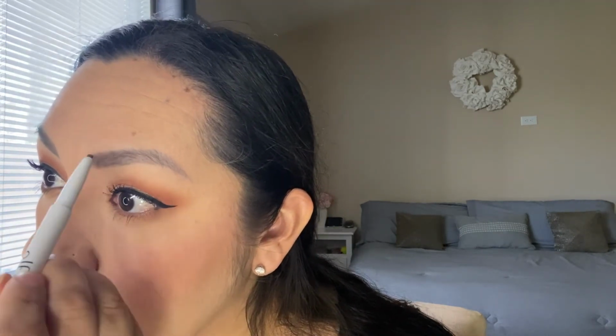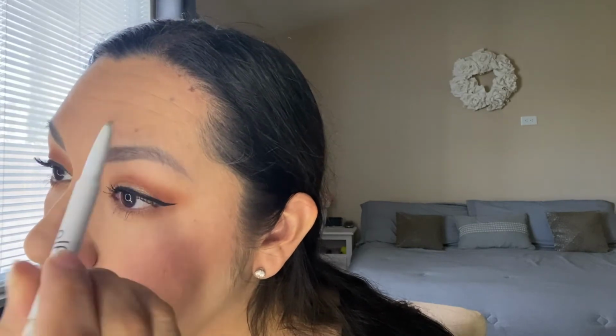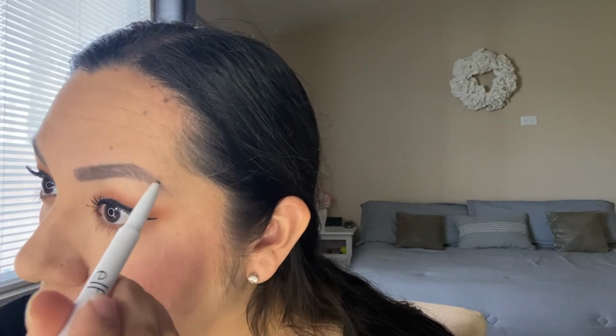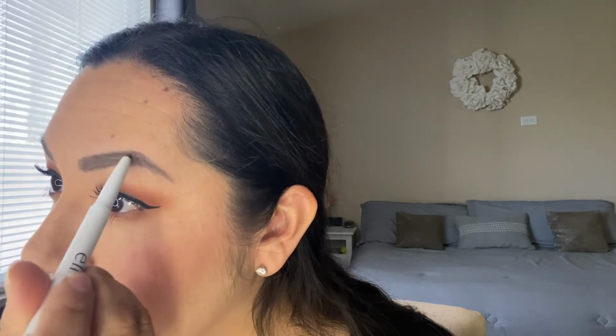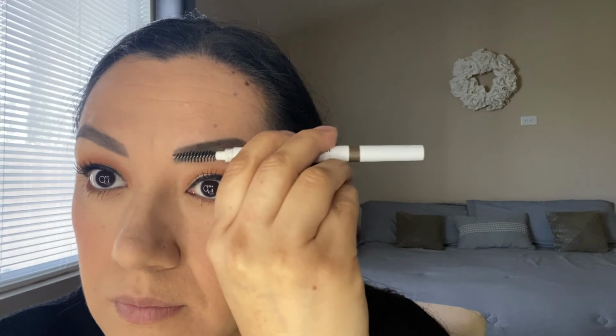So you can see the difference. So I just go up, up, up, and then when you start seeing me go down is where my natural hairs grow down. So I just go with how my hair grows on my eyebrow. So if your hair grows up, you go up. When you start seeing it go down, then you draw it down. Just gives it a more natural look, I think. Then after that, with the spoolie, I lightly brush them again, just very lightly.